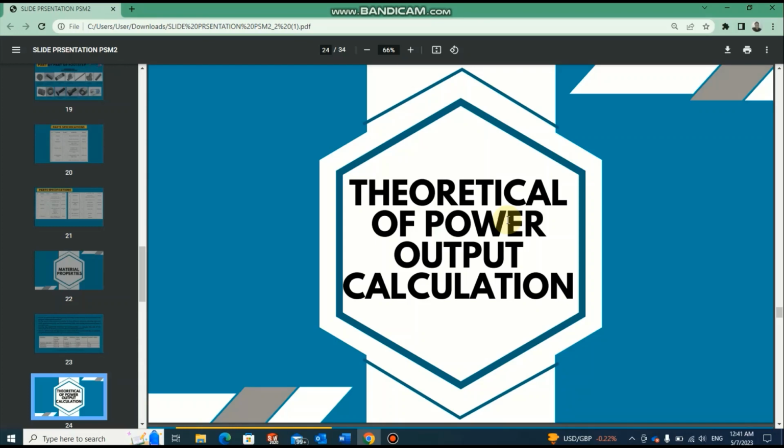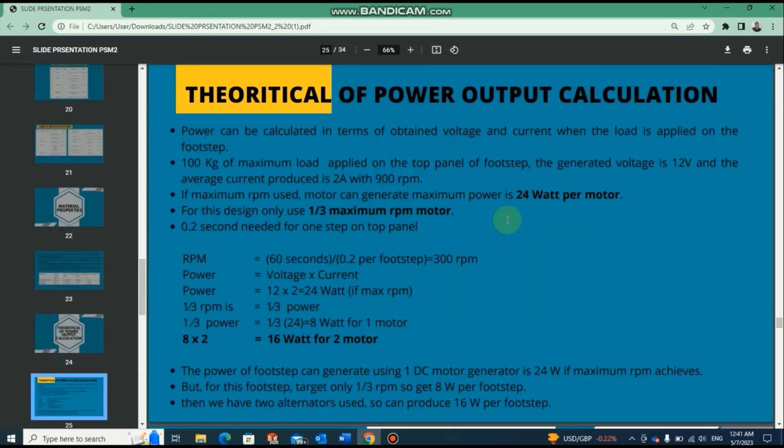Okay, this is the theoretical power output calculation. Okay, from the power output calculation, 100 kilo of maximum load is applied on the top panel of the footstep, that generates a voltage of 12 volt and the average current produced is 2 ampere with 900 rpm. If maximum rpm is used, the motor can generate a maximum of 24 watt per motor.